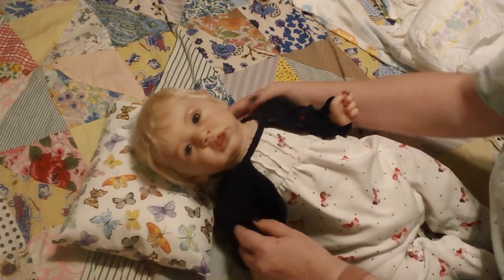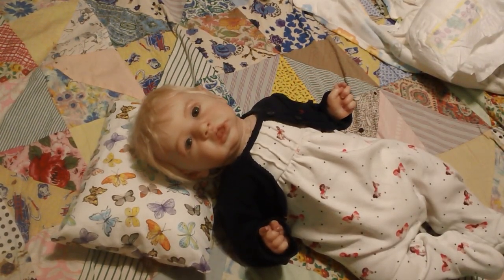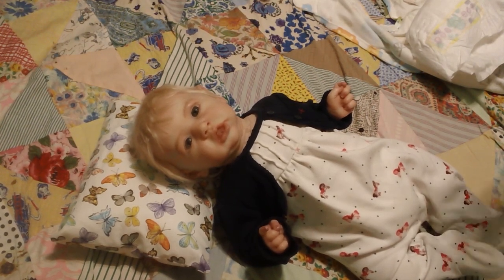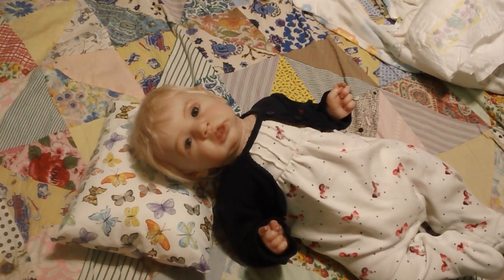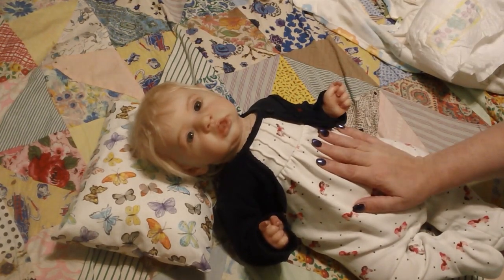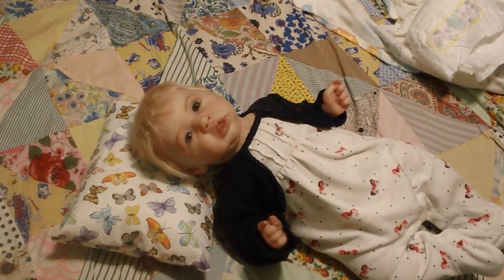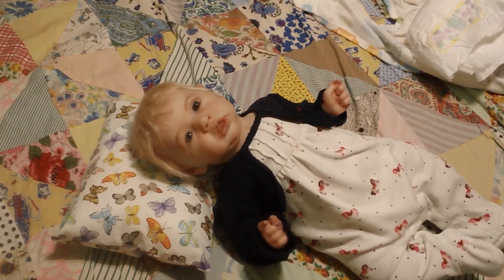So there was just something about the mouth that turned me off at first, and I figured if I was ever going to get a Saskia, it would have to be one that I would just fall in love with, almost like love at first sight. She had to be a special Saskia for me to consider getting. And so this one came along. I love Bonnie Brown, don't get me wrong. I love, love, love Bonnie Brown. She is one of my favorite sculptors.